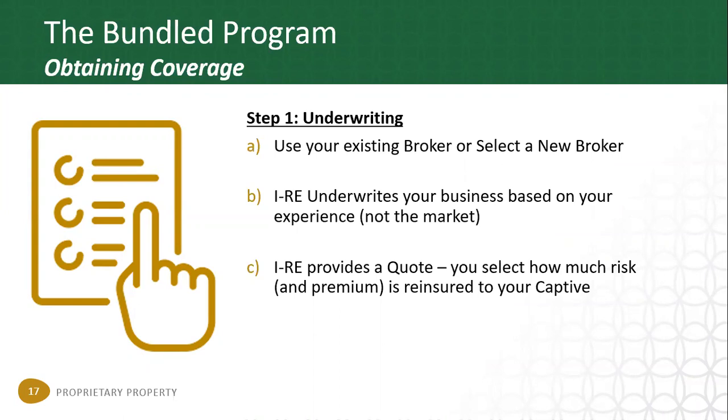IRE underwrites your business based on your experience, not the market, and that's one of the beauties of this program. Typically, we all experience rate increases based on the market, even if our business is having low or no claims or losses. And then IRE provides a quote, and the business owner or business or risk manager, CFO, is able to decide how much they want to reinsure to the captive. So you don't necessarily have to reinsure all 50%. Maybe in the first year, you only want to reinsure 10% or 20%, take less risk until the captive grows strength and the business or business owner becomes comfortable with the program. So that's the underwriting step.